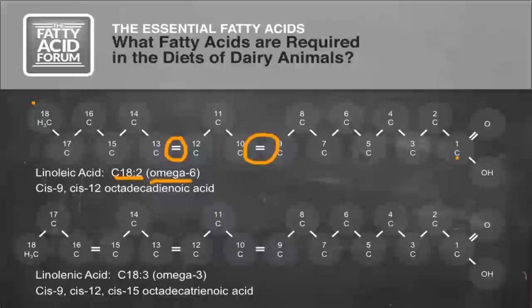The omega-6 phrase is a further classification of this fatty acid that indicates that the first double bond occurs at the 6th carbon when counting from the methyl end of the carbon chain. So we have 1, 2, 3, 4, 5, 6. Other fatty acids can belong to the omega-6 family, which we'll look at briefly later.